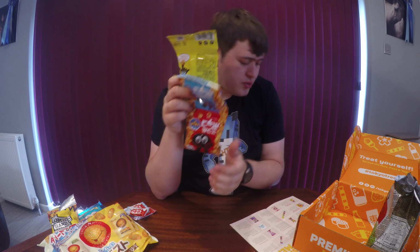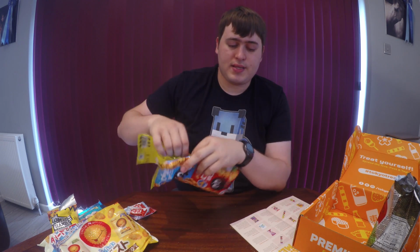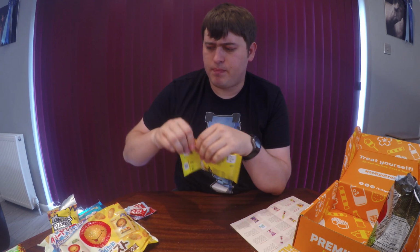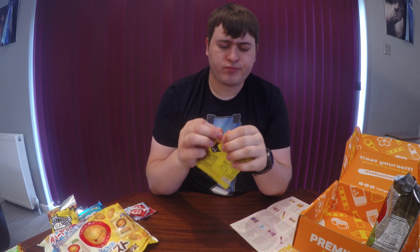Up next, I want to try out, or we'll open up, one of these kind of hula hoop style packets. I know they're different colours, but they should all be the same, as far as I'm aware. Now, when I say hula hoop, I don't mean giant hula hoops. They're just little mini versions like that, so you can't stick them on your finger like you used to do as a kid with hula hoops.